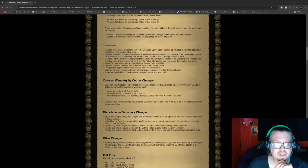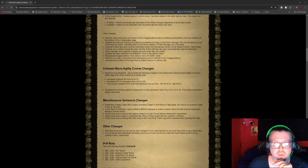Other changes consist of fixing an issue where the scroll down of the chugging barrel wasn't working as intended to view the loadouts at the bottom of the configuration page. Updated the loadouts interface to show the availability of doses in the potion storage. This can be seen as a red circle near the potion, indicating that it is found neither in the potion storage nor in the bank.